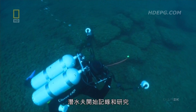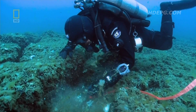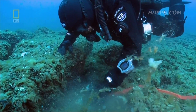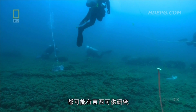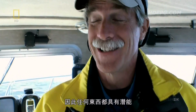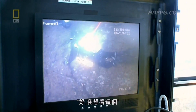The divers begin to document and study this unique underwater landscape. Literally any handful that you lift up could in fact have material on it. So every one of these is sort of pregnant with the potential. And you just kind of watch it from here on the video and say, okay, I want to see that.